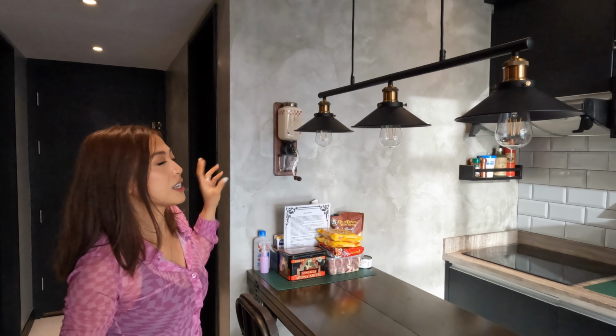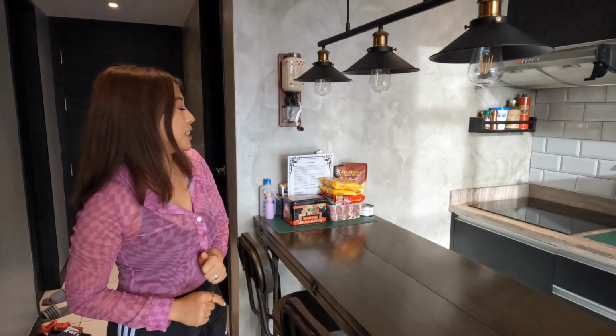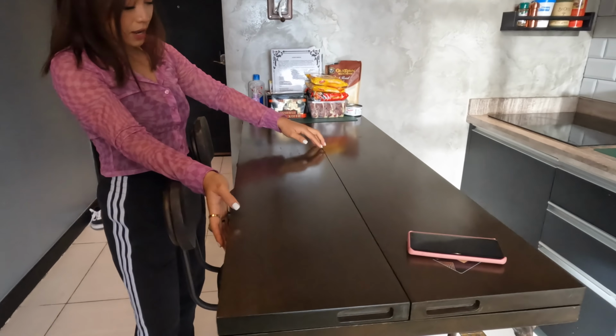And it's part of his collection, so it's really nice. It's a nice touch. Oh yeah, this piece is extendable. You can fold it this way. This is a perfect height for even when you like to stand while eating.